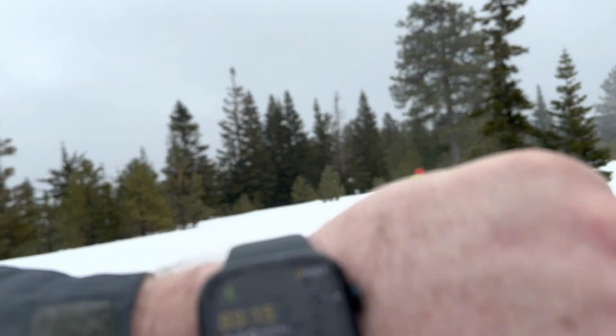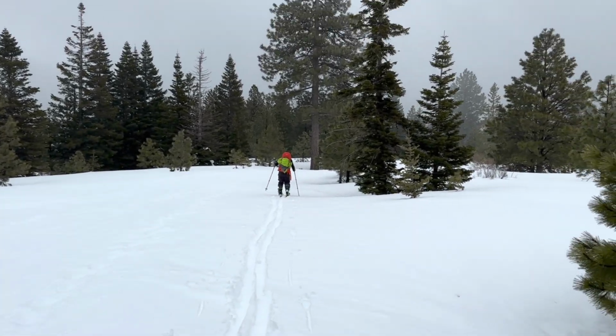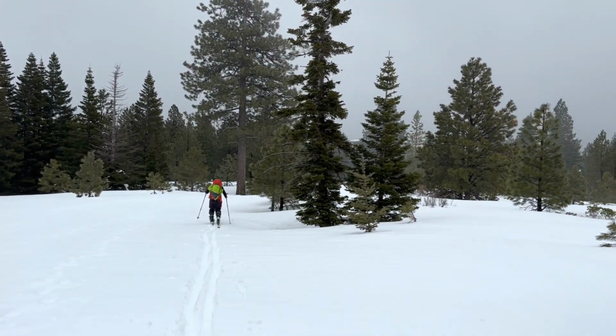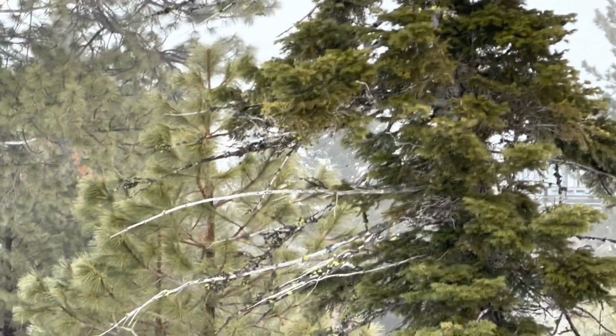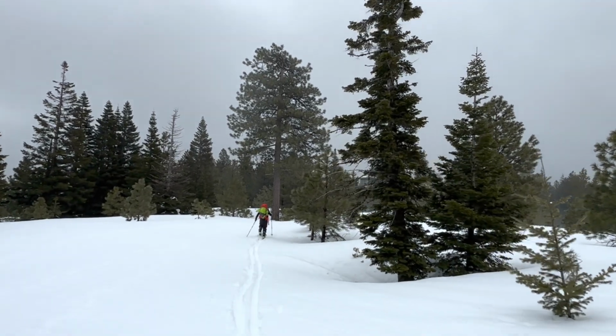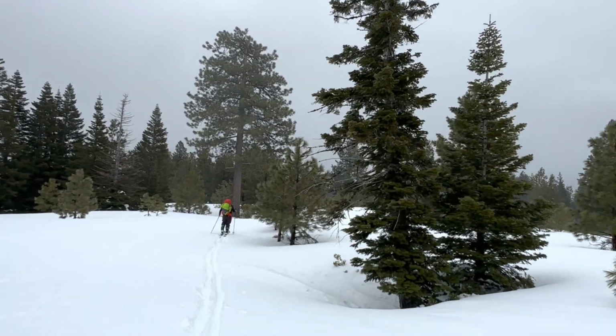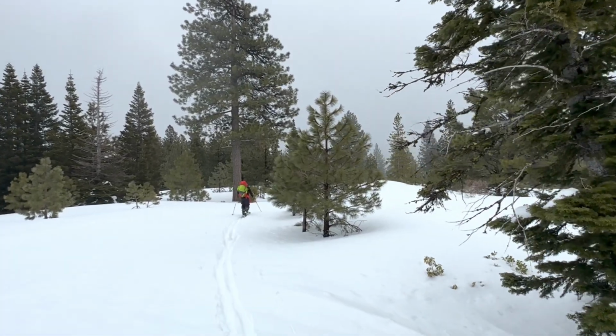Well, it is 12:45, and we're finally getting our first glimpse of the tower. I think we've walked 2.5 mile-ish, and we're almost there.